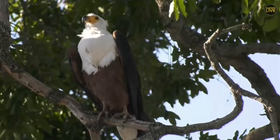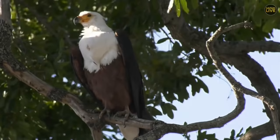But the fish eagle, always found in and around water, occupying all the watering bodies in South Africa.